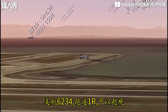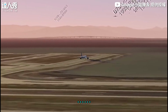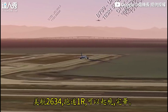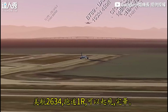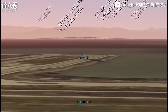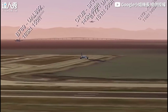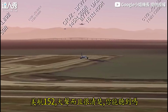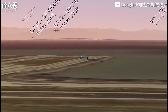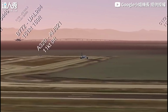American 2634, one right, clear for takeoff. All right, everybody, stop talking. American 2634, one right, clear for takeoff, over. American 152, two-way right, clear to land. American 152, I have you loud and clear, how many? American 152, clear to land, two-way right.